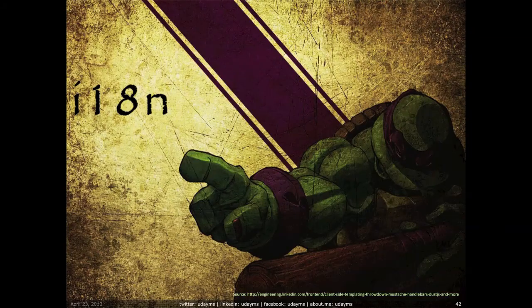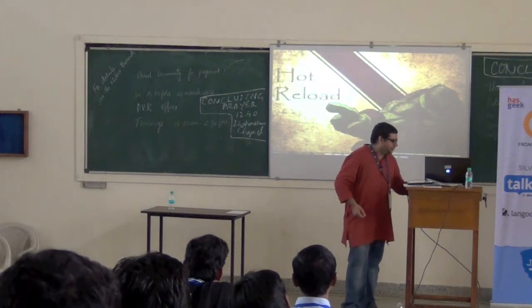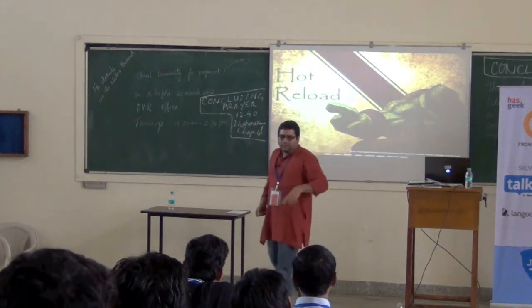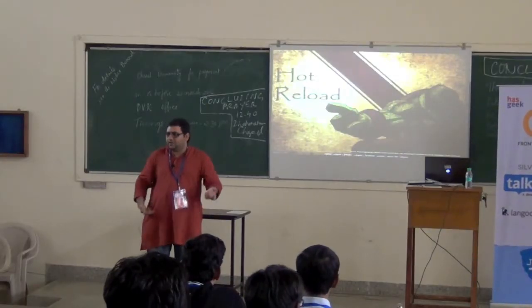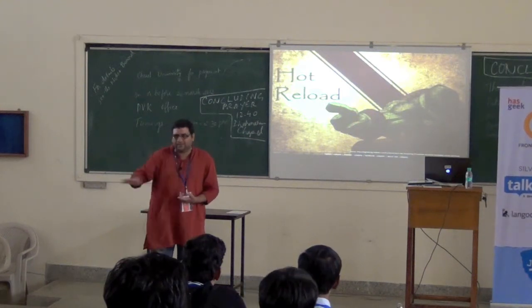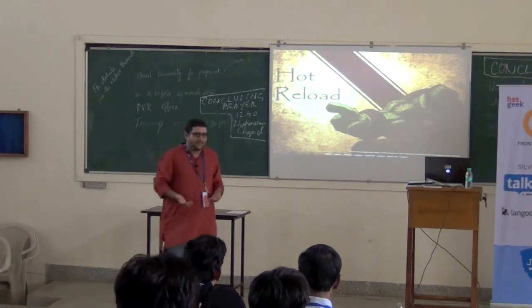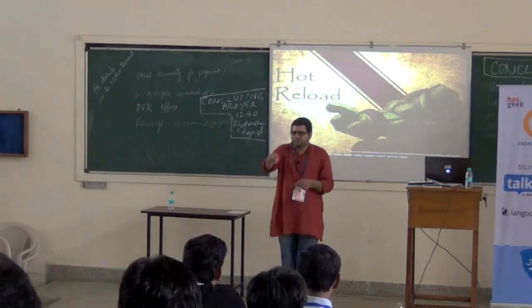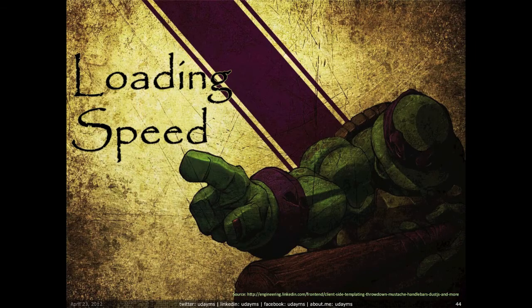It should support multiple languages. It's very important, right? So internationalization should be supported. It should support hot reload. Hot reload is what you saw. You make a change in the code, you go to the browser and do an F5, it should work. If it has to go through a build mechanism, that kind of a templating framework is a waste. It should just work if you do a refresh, right? The loading speed shouldn't be hampered just because you are using a templating engine.